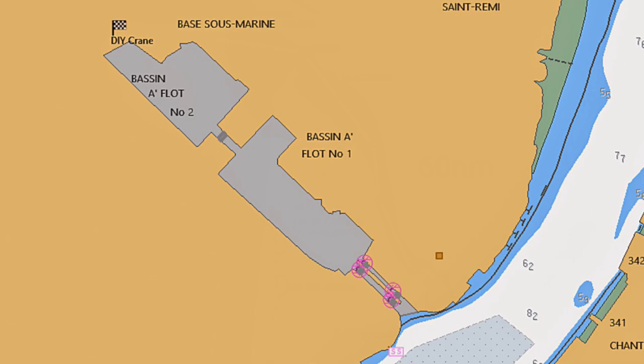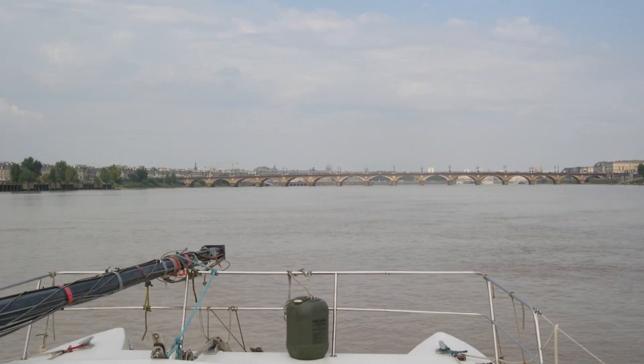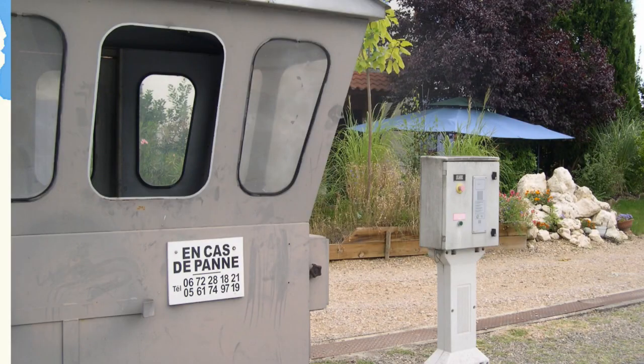Having got the mast down, it is a day trip up the river through Bordeaux, under the low bridges, until you get to the sea lock, which gets you into the Canal du Midi. From Bordeaux to Sète, through the Canal du Midi, is 503 kilometers, and there's 139 locks. Sometimes there's a control panel that you use rather than lift poles and that sort of thing.